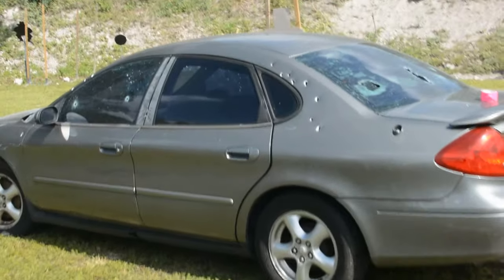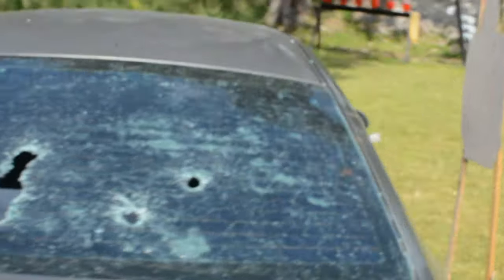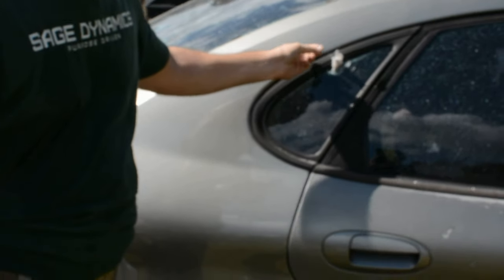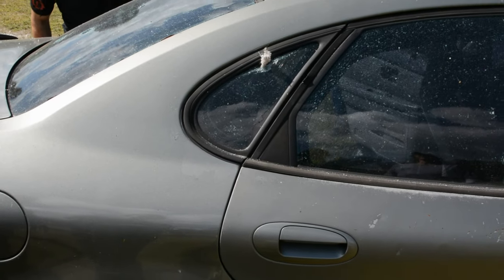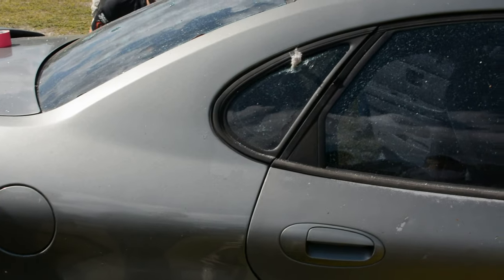All right, let's take a look. At least the car's not gonna be that hot anymore. One round. Nice. We got one round exiting. Where do you think those other rounds went? Into the C pillar? Probably spalled out inside the car or never left that pillar. Yep.